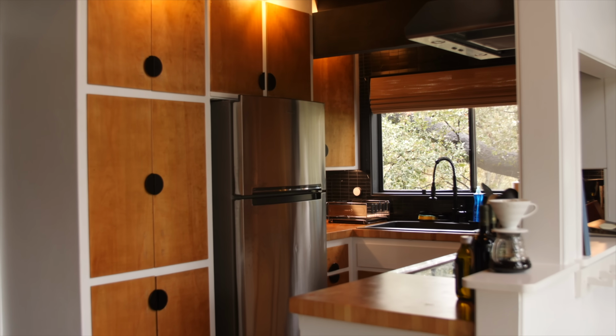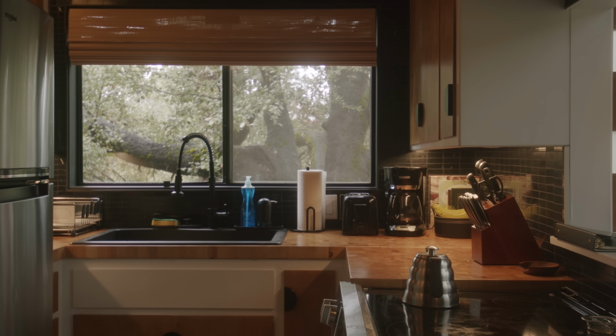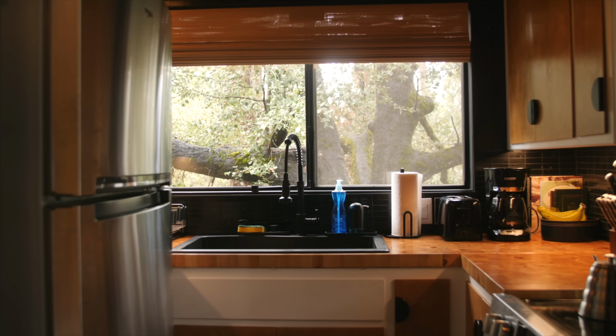I've learned that with Airbnb, you can get away with a relatively small kitchen. Since people are only there for a few days, it doesn't deter them from booking. So this kitchen is really perfect for an Airbnb.